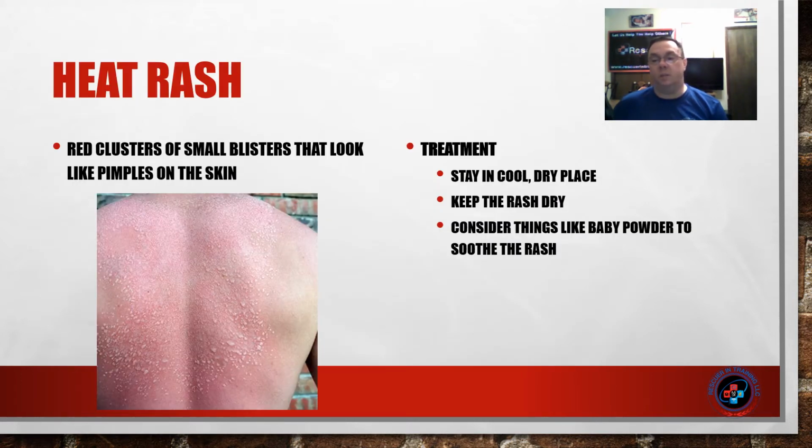Our body has this amazing way of telling us that we may have been in the sun a little bit too long, or even in the heat a little bit too long. We may start to come off with some heat rash, which is little red clusters, maybe like little blister-looking things, maybe like pimples on the skin. That's our first warning sign that we probably ought to get in and cool off and get in that air conditioning just to make sure that we can let our body relax for a minute.